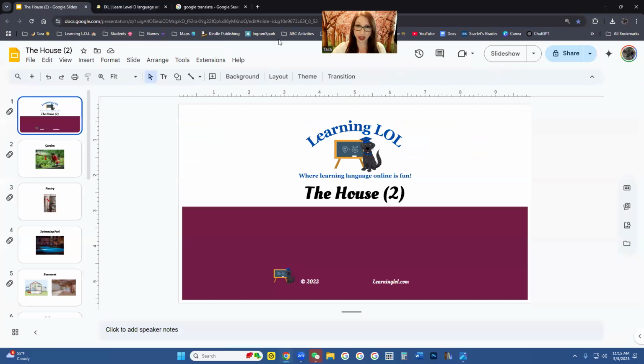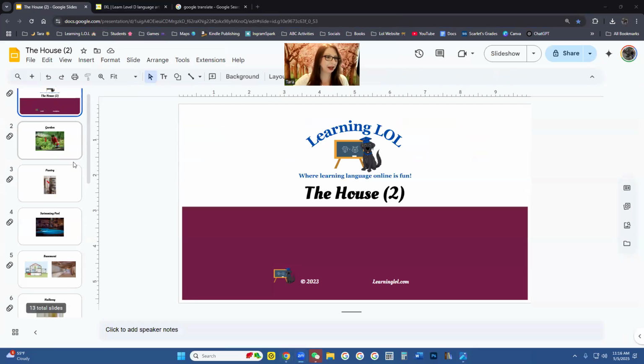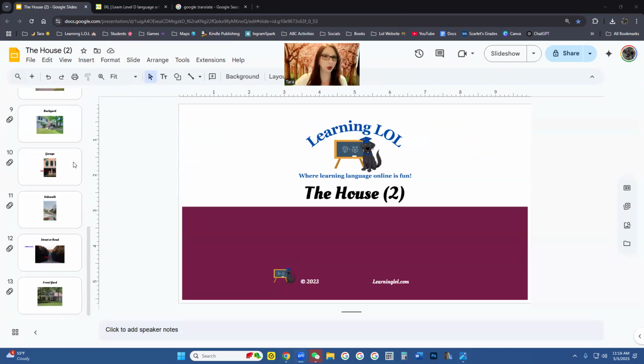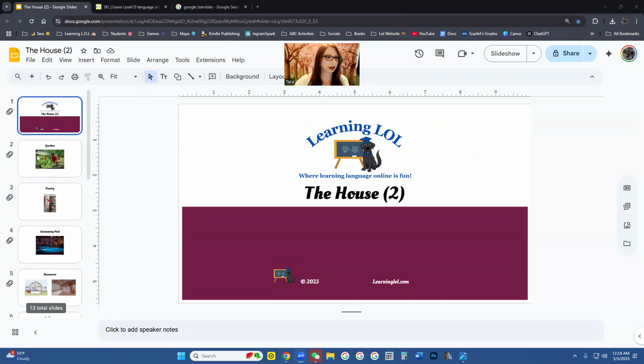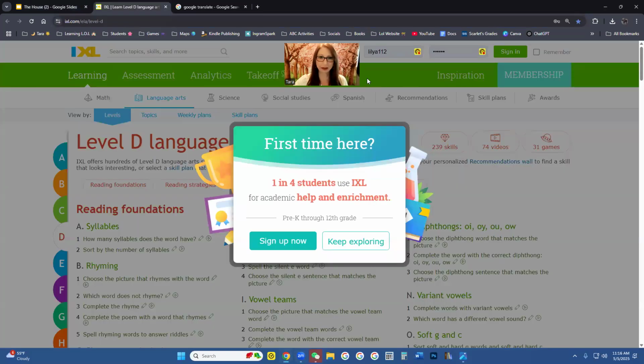We have flashcards. We do daily flashcards every class. And there's about, I don't know, 12 to 15 of each set. And then after that, we will do our lesson. And depending on what their lesson is, we will have homework. So let me show you that.